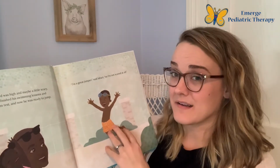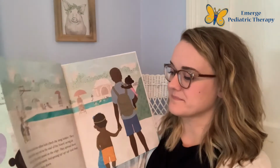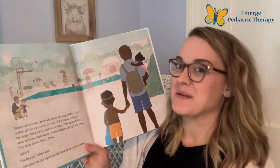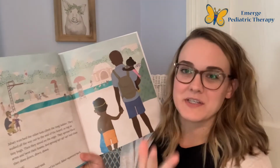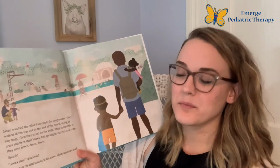So again, he's trying to sound confident and convince himself and his dad that he's ready for this. All right, we'll do one more page in this and then we'll switch over to another book. I wish I could read you this entire book and go on, but for time purposes, we'll move on.